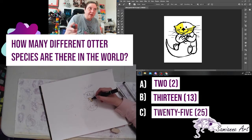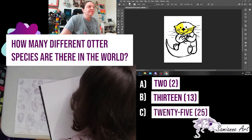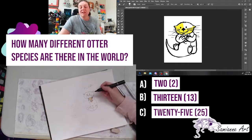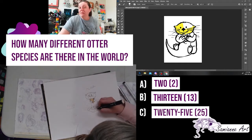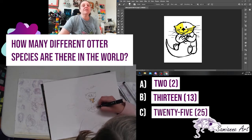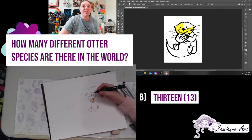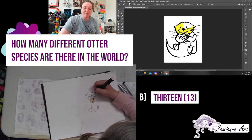Oh, there's the beeper for our trivia question. Trivia question. How many different species of otter are there that we know about? A2, B 13, or C 25? And the answer is 13. So B, question mark. 13 different species of otter.